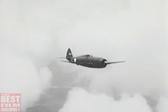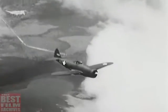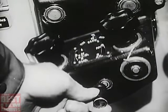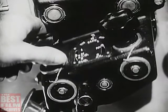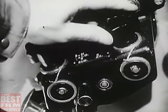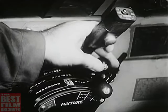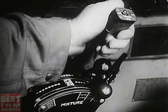Time to head for the barn. With your shoulder harness locked, you're making a clockwise check of the cockpit before landing. Gas selector turned to your tank containing the most fuel. Aileron and rudder and landing trim. Oil shutters and intercooler shutters in neutral. Propeller RPM at 2,550. Mixture control at auto rich.